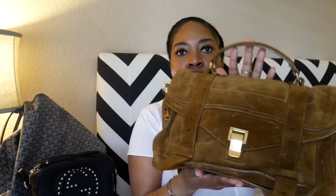And then the next bag is kind of a random love and purchase for me. I fell in love with it, and it's probably one of my legit favorite bags. That's my Proenza Schouler PS1, in a brown suede with gold hardware.